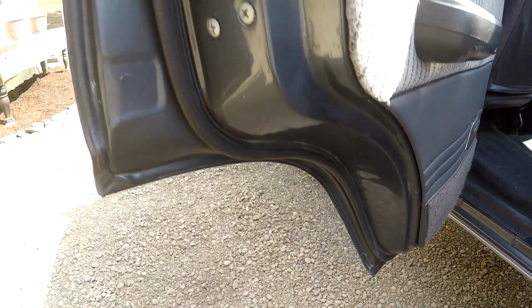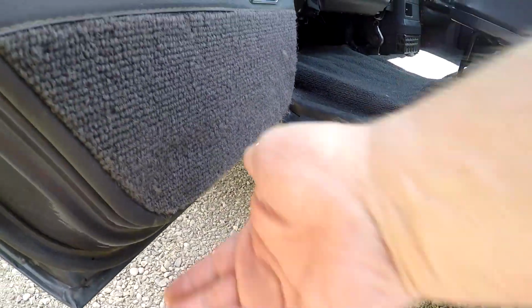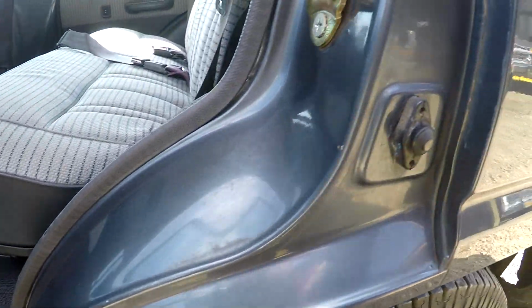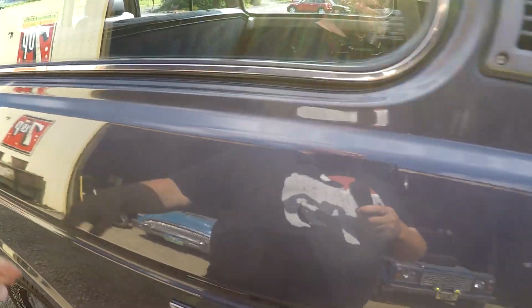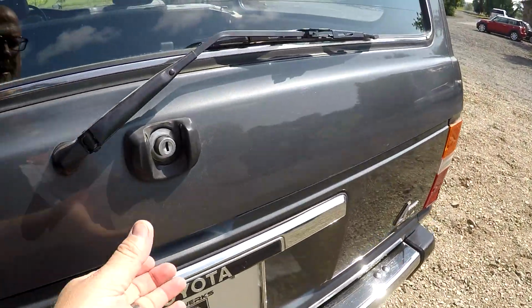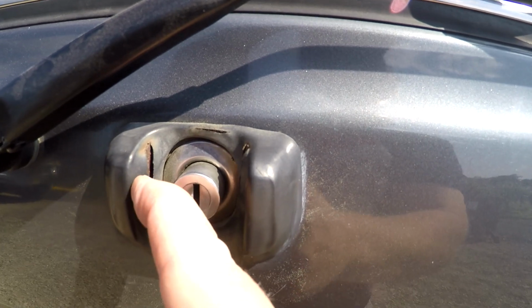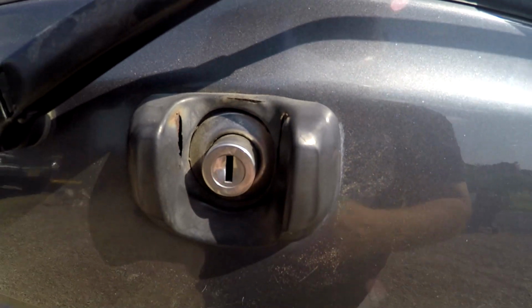If you look here, again, the doors look great. I'm not going to go underneath here, just to save time, but there are pictures on the auction. The jambs all look really nice. You can see here, this has a little covering over it. It's a little soft, and you can see some little cracking right there.